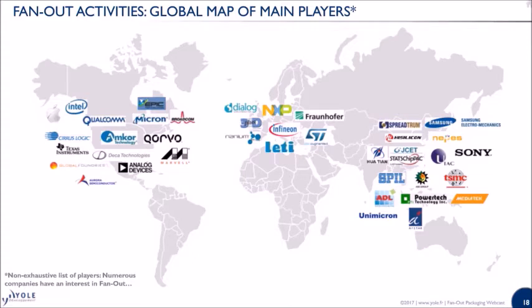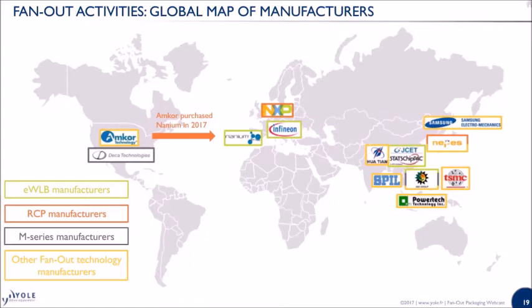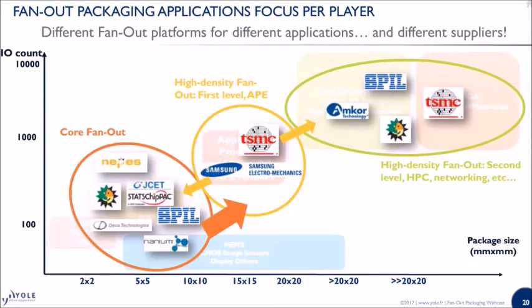You have already quite a lot of them, but with different trends. Some players have been in the game for quite some time, the eWLB manufacturers. You have TSMC in the game for a few years, but that really changed a lot. You can see that we are far from having only one fan-out. So I think it's important to discuss the different technologies, and that's what we will do in the following section. But before doing so, I want to mention that it's not only a question of different technologies, it's also a question of different strategies and different orientations depending on which type of manufacturer you are.